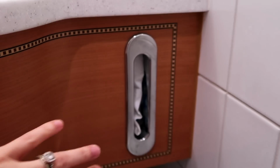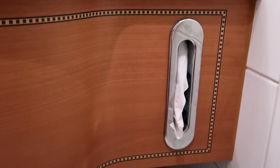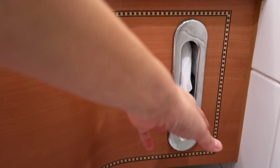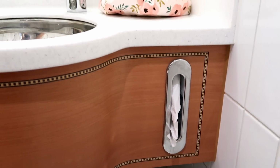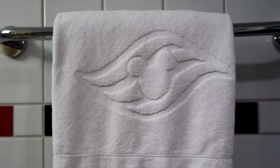And something I missed in the other bathroom. The other bathroom has this. There's little slots for tissues, which we've needed because we have a little sick little boy that ended up getting sick the first day. He must have touched something and got the germs. I love the details. Leave it to Disney with all the details.